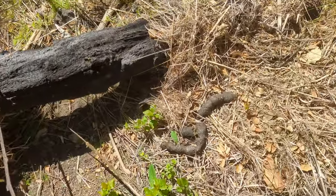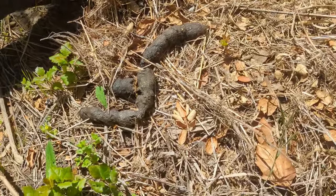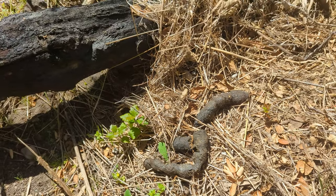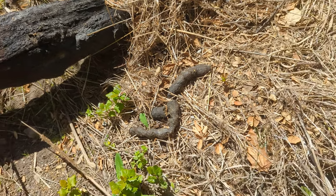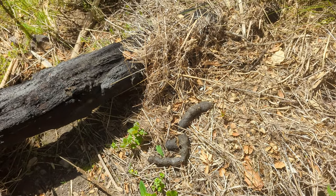Okay, this is a little different, but that is a really big pile of poop. You know, it looks like it's got a lot of hair in it, so probably from something that's eating mammals and things like that. Due to the size, I'm thinking this is a mountain lion.